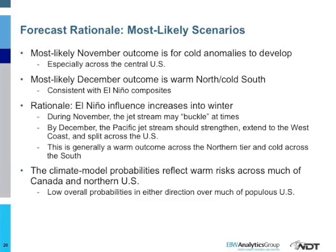The rationale is simple. We're hoping that we get some meaningful El Nino influence on the winter pattern. I will say that the sea surface temperature response to El Nino typically peaks early in winter. The jet stream can often respond very strongly only later in winter. We're sort of anticipating something like that, where the jet stream just kind of strengthens, comes across the Pacific, splits across the U.S., but that's if we do get that atmospheric response to El Nino. As I said, there are other complicating factors. The climate model probabilities loosely reflect the same idea.